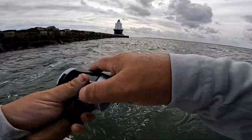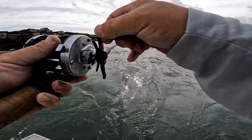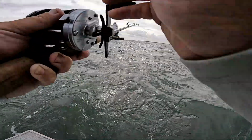Yeah, that definitely feels like it's gonna hit the bottom pretty quick. Yeah, way better. We're down on the bottom here. I can definitely feel it. My line's practically almost straight down, whereas that other jig was way out there, man. The tide just kept pulling it and pulling it.